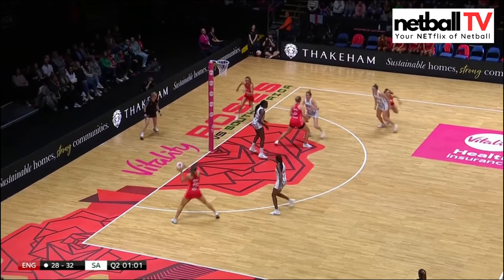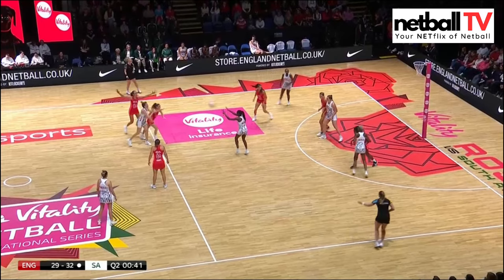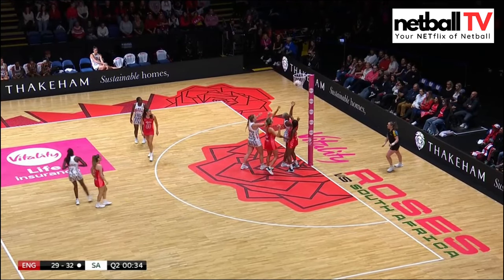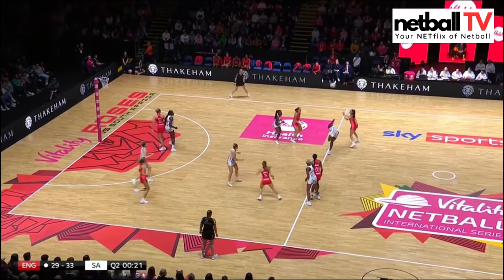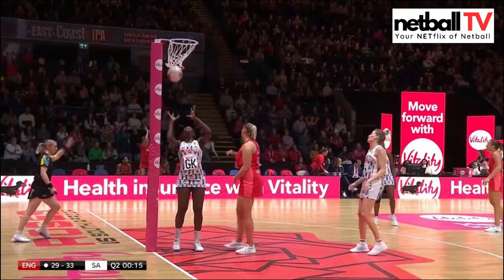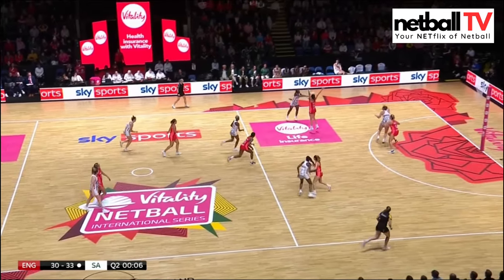Big swing around the circle. O'Neill was coming through with a drive on the baseline. She loves to do that. South Africa have 40 seconds and a 4-goal lead so far. England in attack. They'll have 20. Oh, that's a great ball by Ratu into Cardwell. South African centre pass. Can they finish with a goal here?